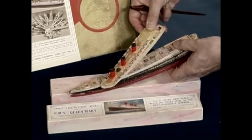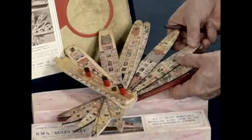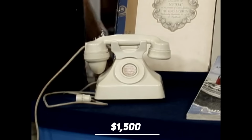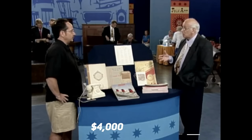The centerpiece of the collection is a Chad Valley toy. This opens up, rotates to show every deck, and is very detailed. The Chad Valley toy can be sold for $12,000, and the telephone can get $1,500. And collectively, all items' estimated value can be over $4,000. I couldn't afford it now.